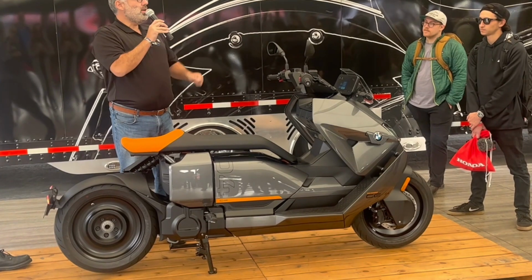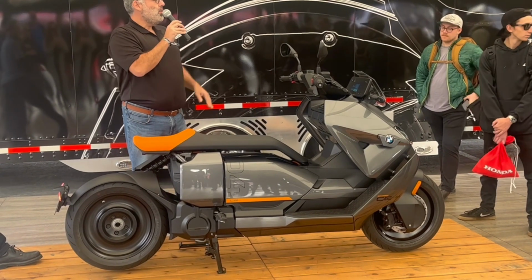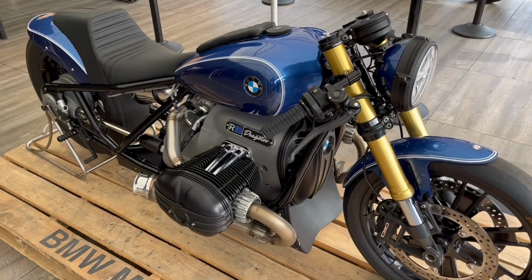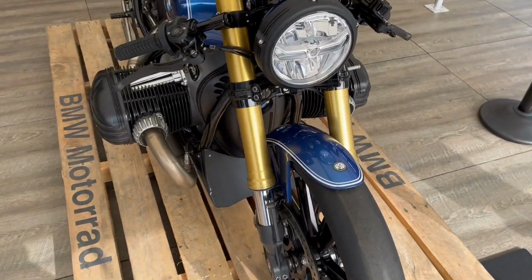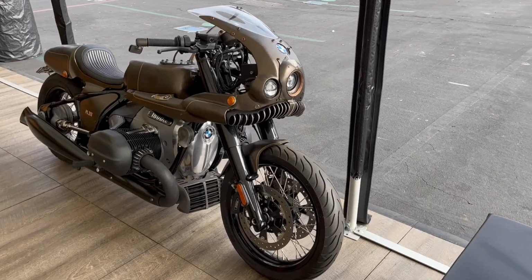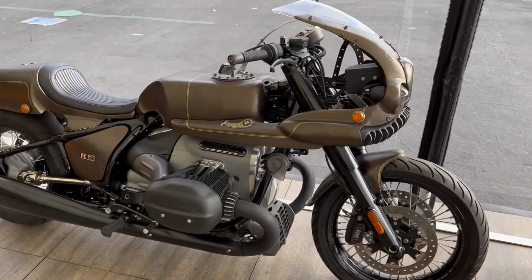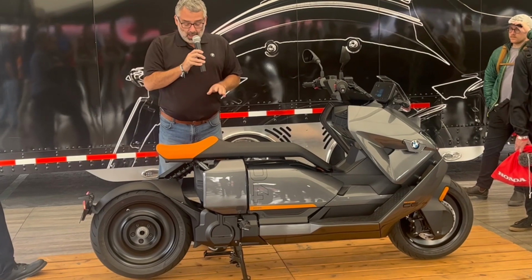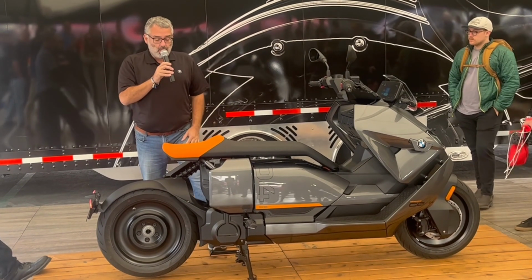If you have time, also take a look at our heritage display. We have some very cool, unique custom bikes. We have the R18 Dragster by Roland Sands, which is the blue bike you see back there, and right behind there is Shinya Kimura's R18 custom bike, which is the newest R18 custom. But what we're really here to do is present the CE04.